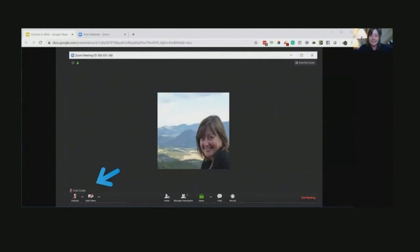I'm on my PC here. I'm in the room now, and as you can see in the lower left corner, my mic and video are both blocked with the red arrow going across. My menu bar is here on the bottom. Where the blue arrow is pointing, this is where your toggle switch is for both audio and video. Just click the icon picture of either to turn both on or off. If the red line is there, you're off. If it's gone and you just see the mic and the camera, you are on.